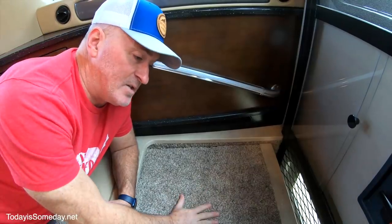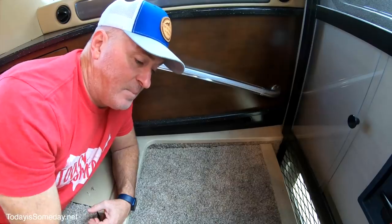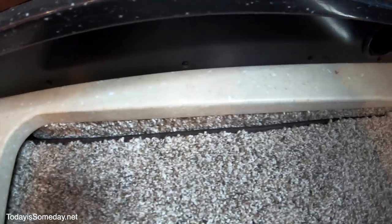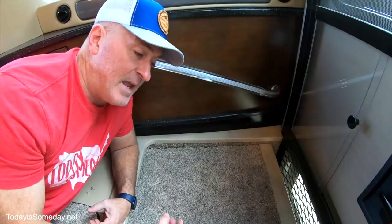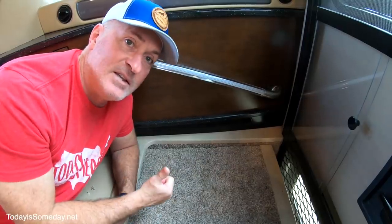One of the other things they did on the step cover, because the edges are free, they're not butted up against anything like it is here, is they put the binding around the edges, both sides, to keep them from fraying and unraveling. Another extra step that I would have never thought about. Those guys thought of everything.